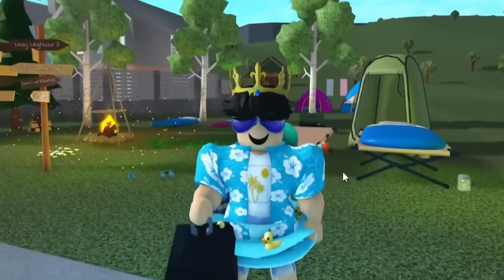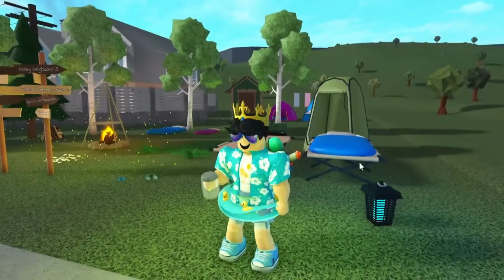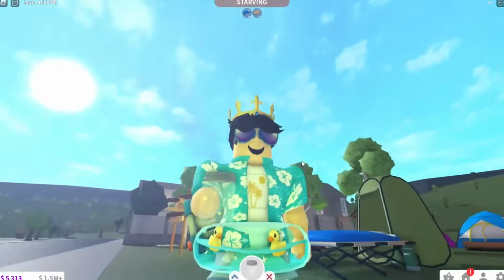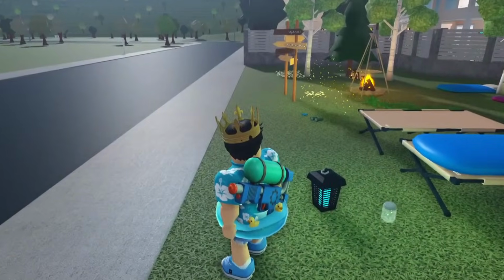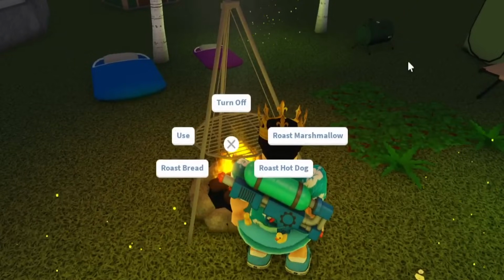You can actually hold it if you don't like bugs. It's a bug zapper. I think you can pick this up too. The jar of fireflies. This could act like a flashlight too. Look at that. Wow. Oh my gosh. Okay. I actually want to go through this at nighttime, like 7 p.m. And then over here. Oh my gosh.